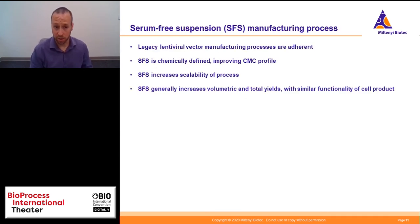As I said, we use a serum-free suspension process. Our legacy process was an adherent process, and all legacy processes are adherent. We think the serum-free process has some real improvement. This is a chemically defined process, so it improves the CMC profile. It increases the scalability of the process overall. At our maximum capacity in the adherent, we were working at a 32-liter scale. And as I mentioned, we can make a 200-liter batch with serum-free suspension.